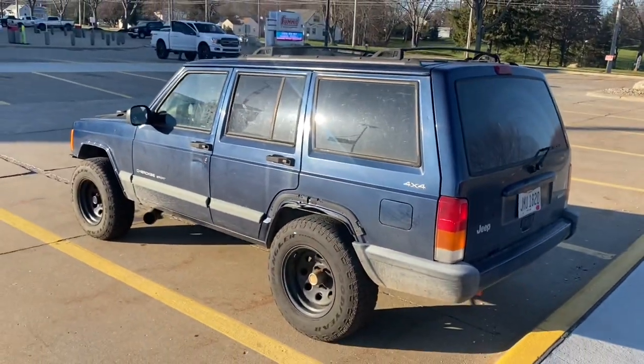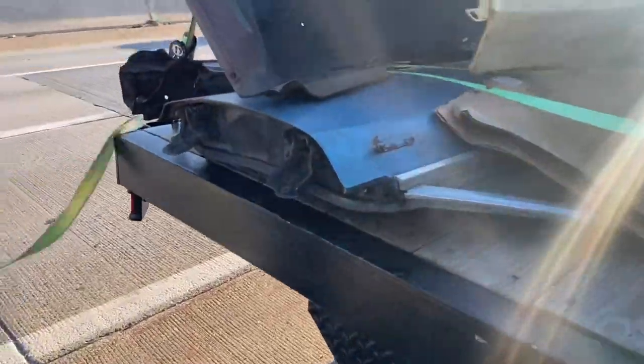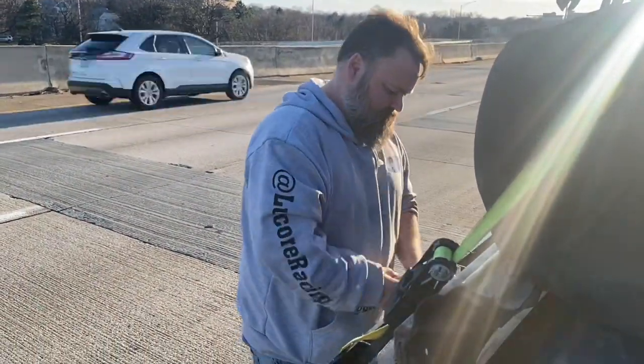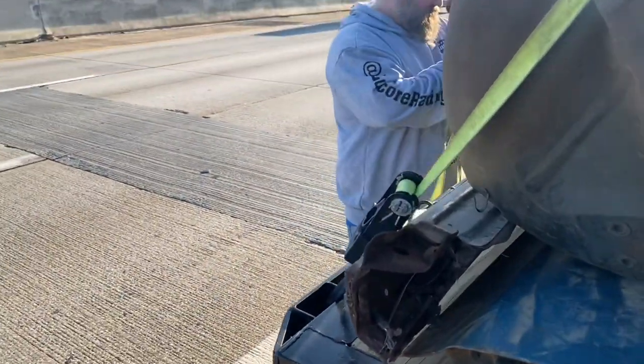This thing is awesome. So issue number three for us, one of our ratchet straps, the ratchet just let go. And it's the one holding these inner fenders in, so rather than create a big problem, we're on the side of the highway in Akron, Ohio, trying to not get killed by traffic while ratcheting this stuff down.